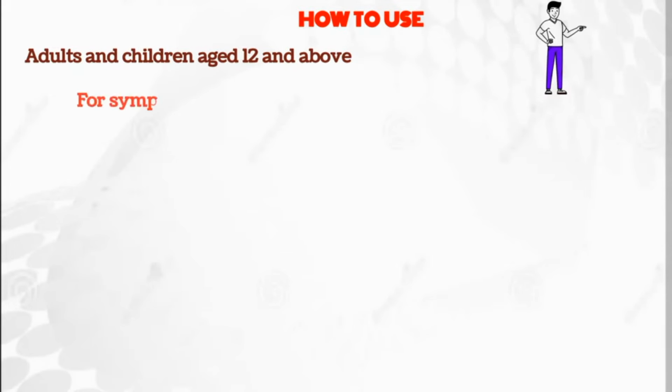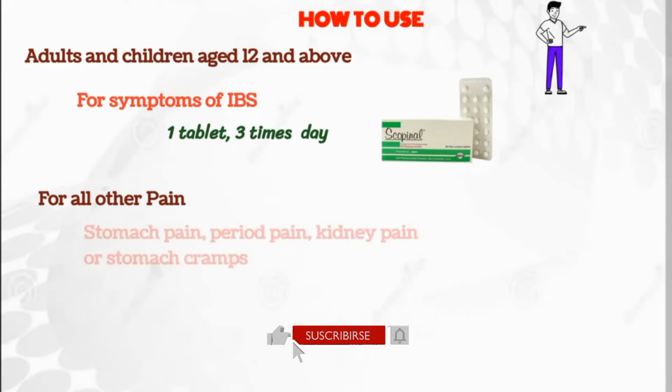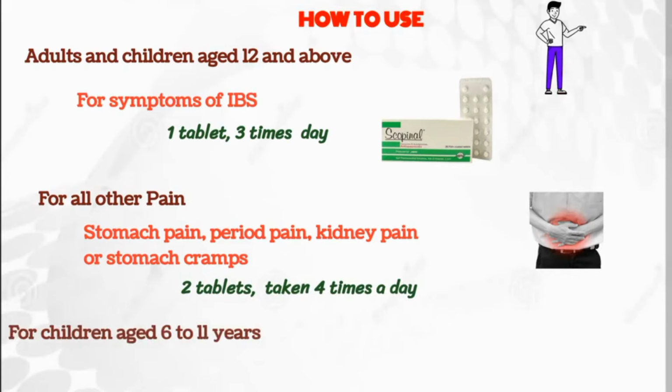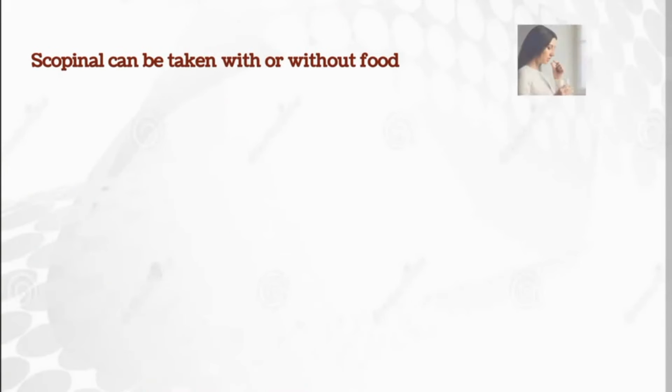The dose shown below is for adults and children aged 12 and above. For symptoms of IBS, the recommended dose is 1 tablet, 3 times a day. For all other pain, including stomach pain, period pain, kidney pain, or stomach cramps, the dose is 2 tablets, taken 4 times a day. For children aged 6 to 11 years, the usual dose is 1 tablet, taken 3 times a day. Scopinal can be taken with or without food.